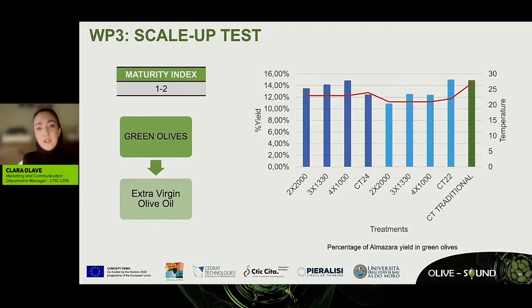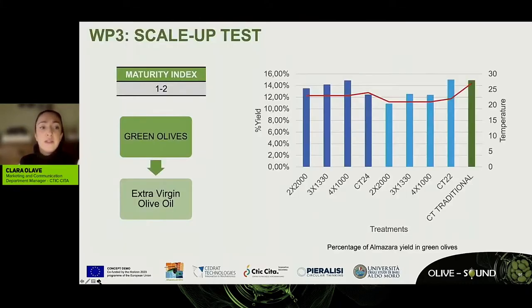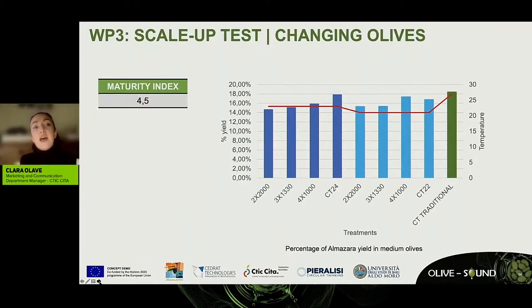Well, we have some preliminary results of the scale-up tests when it comes to green olives having a maturity index from 1 to 2. As you can see, the performance is really similar to the traditional one, even though we have better results for the first batch of treatments than for the second one, the one in the lighter blue that you can see. Even though they could all be considered as extra virgin olive oil. Next one, please. Yes, thank you.